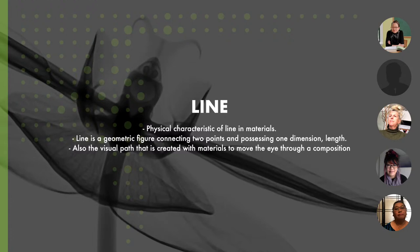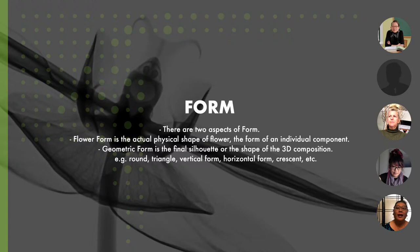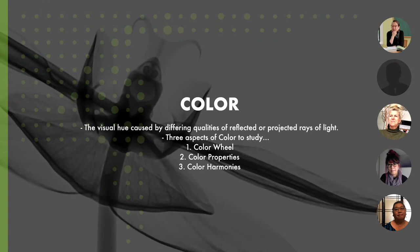Form. There are two aspects of form. Flower form is the actual physical shape of the flower, the form of an individual component. Geometric form is the final silhouette or the shape of the 3D composition. For example, round, triangle, vertical form, horizontal form, crescent. That's quite the study. It could be quite extensive.